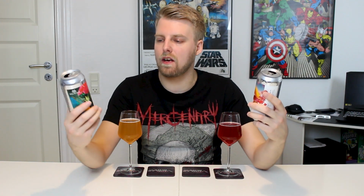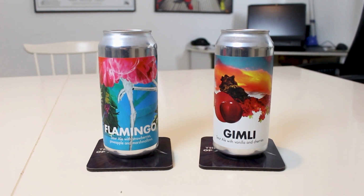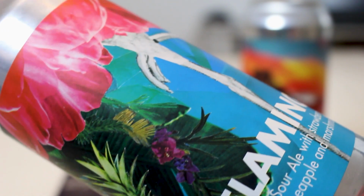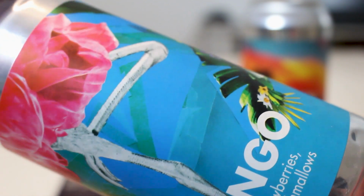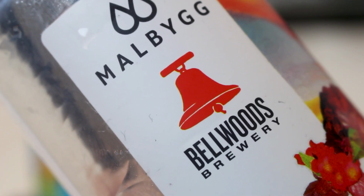We're checking out their Flamingo, a sour ale with strawberries, pineapple, and marshmallows. So yeah, marshmallows, we'll see. It can be sweet, maybe not. I don't know, we'll see. 5.6%. And then we've got their collab with Bellwoods called Gimli.